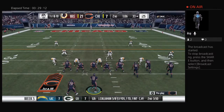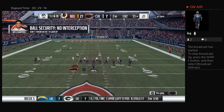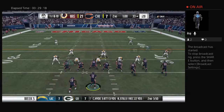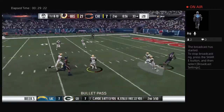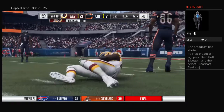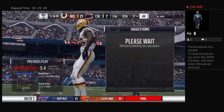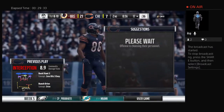Here we go now. 3-19. Gone. On 1st down, Garoppolo. And for the 3rd time here in this half, it's intercepted. Picked off by Darquez Denard. And a big turnover there as his guys will get the football back.